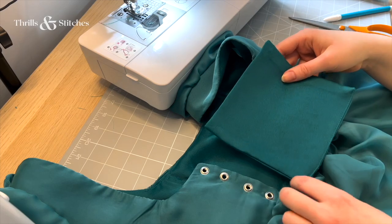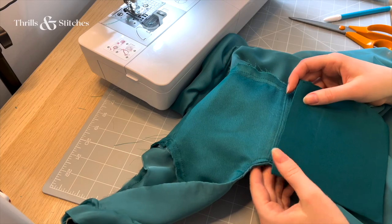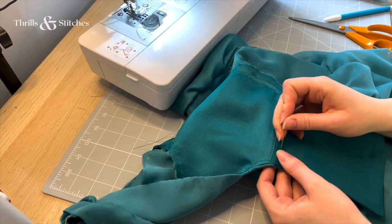Now I'm going to attach my modesty panel, and I think I'm going to do that by hand. So I'm simply placing it on the back of my corset, pinning it down, and then I'm going to hand sew it on.